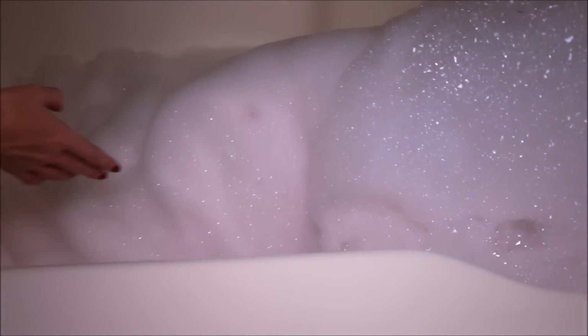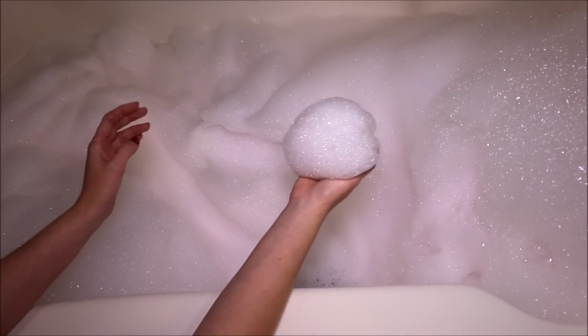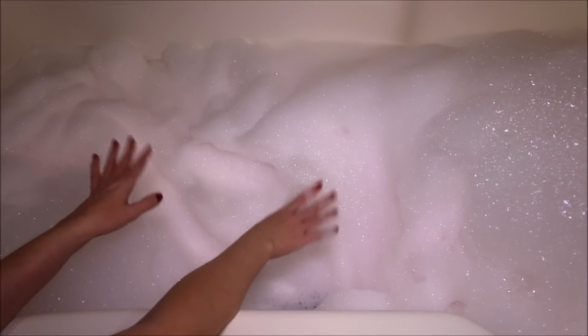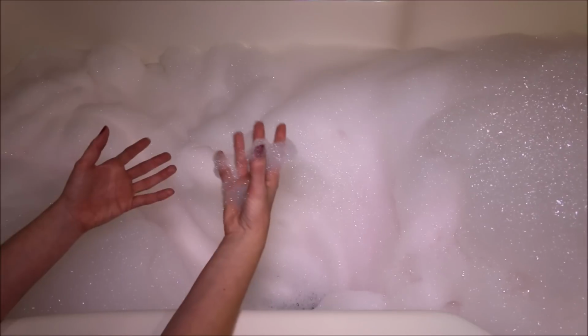I'm super impressed with this bubble bar so far. This made really awesome, huge bubbles. These are like what I refer to as kind of like shaving cream bubbles. They're very thick and luxurious, and these kinds take a while to just fizz out, so they last a lot longer than the more airy kind of bubbles.